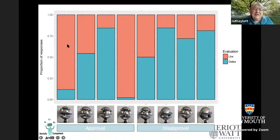So you can see that expression, the leftmost one and the rightmost one of the first 4, were very highly correctly interpreted. That is, as we'd intended them to be interpreted, as expressions of approval. The other 2 were not, and the wink was nearly always wrong. People misinterpreted that all the time.